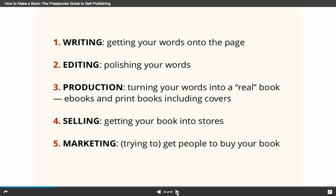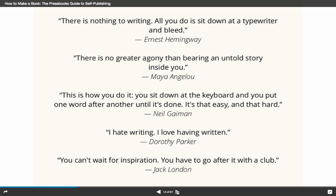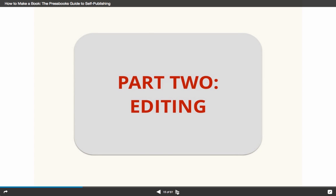There are 5 steps to self-publishing: writing, editing, book production, distribution, and marketing. We're going to talk about each of these in depth. Writing is hard, and honestly, we can't help you much there. But that's what you do. If you want to use Word to produce your manuscript, you can upload it into Pressbooks later and easily convert your book. Or you can write directly in our online platform built on WordPress.